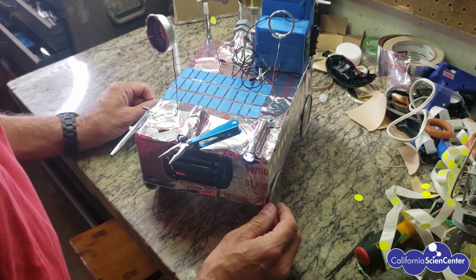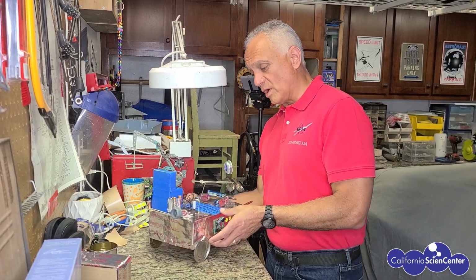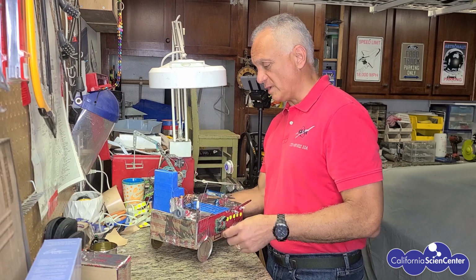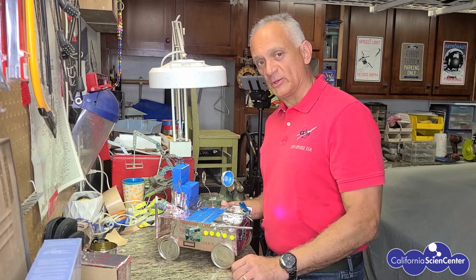Oh, also this right here. This actually is a water finder. It's to help the astronauts actually find where the water is at. So this turns and helps detect where the water is located. And obviously a little steering wheel here with some solar panels on top.